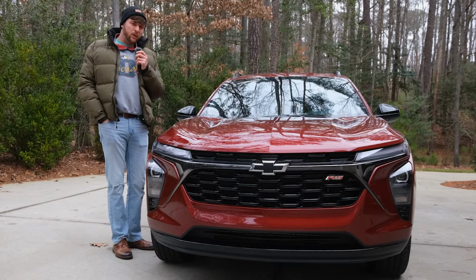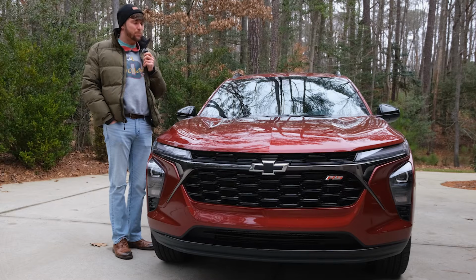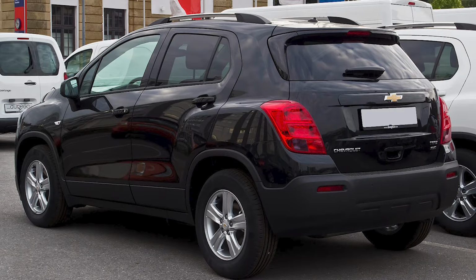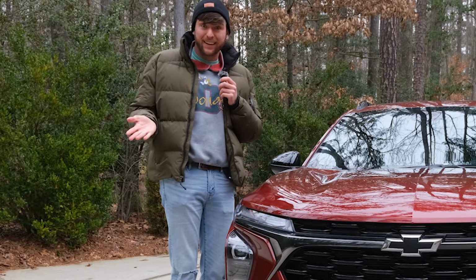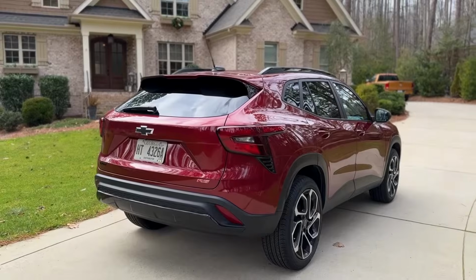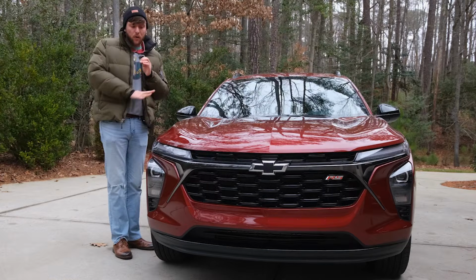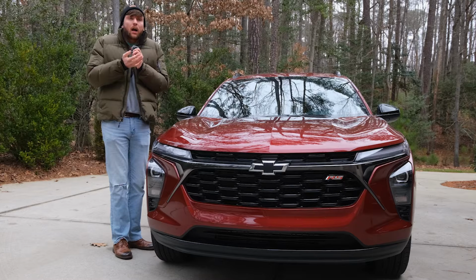Do you guys remember the outgoing Trax? The general aesthetic of it was, I would just say, bulbous, and also just no. This is, well, yes. It's a completely different car. I mean, it just looks nothing like the outgoing Trax. It's sportier, it's more handsome, it's more commanding on the road. It is just in its entirety, ugh.